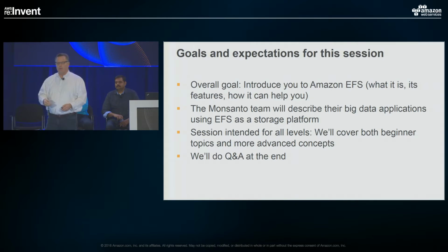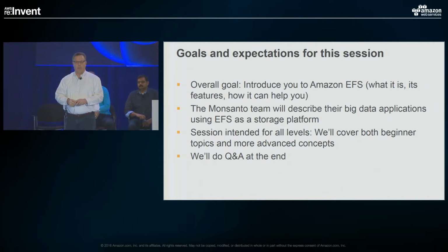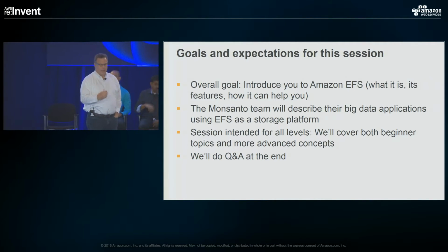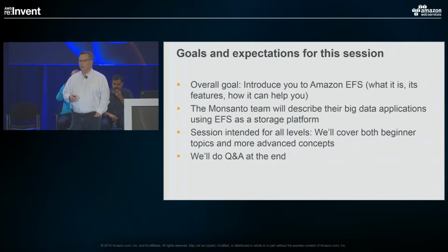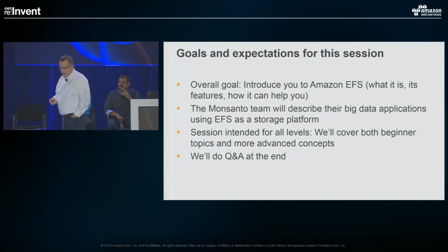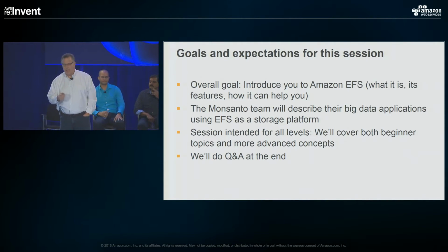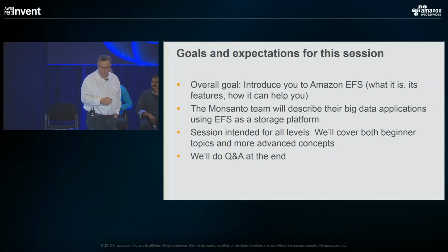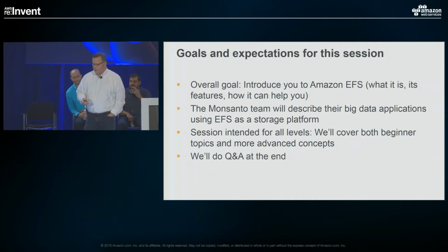So I'll do an overview. It's going to be relatively high speed. I'm going to touch on all the major points about EFS just to let you know what it is and how it works and what's available. And then the Monsanto team will tell you about their use case, which is very interesting. So the session is really intended for all levels, and I'll walk you through as much as I can in a brief period of time. And then if you would hold your questions to the end, we'll do an interactive Q&A session with all three of us in attendance.